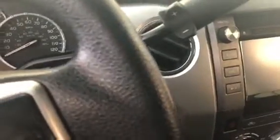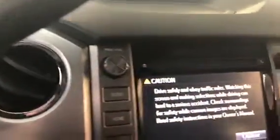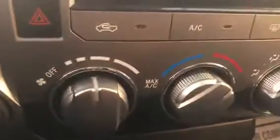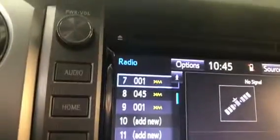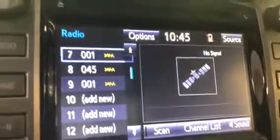And I'll go ahead and try to light this dash up a little bit. I'll give you a look and see what that all looks like. You'll notice down here is your 4-wheel, 2-wheel drive selector switch. Have your heating and air conditioning controls, front and rear defrost, air conditioning. We'll see it does have satellite radio, XM.